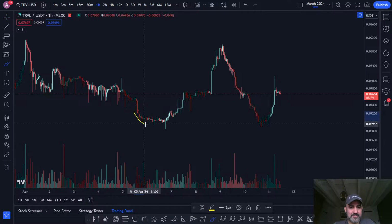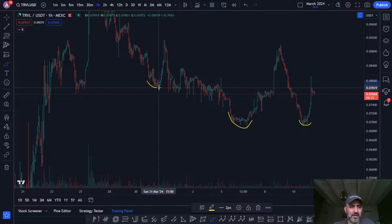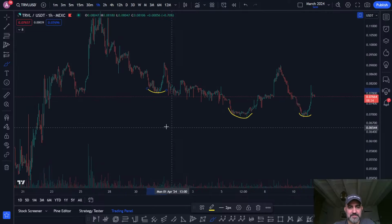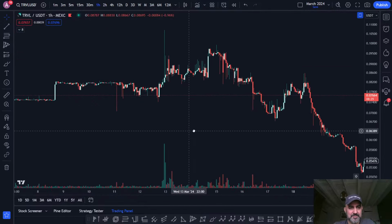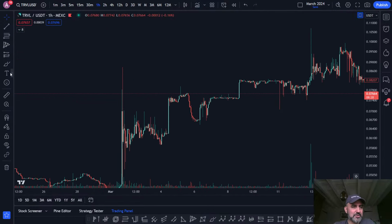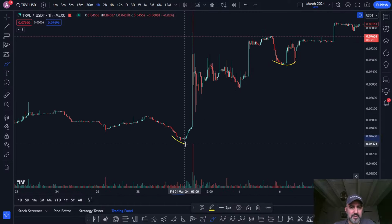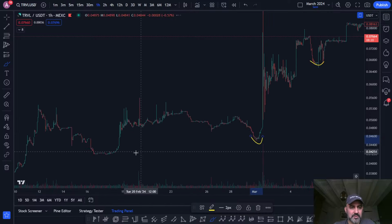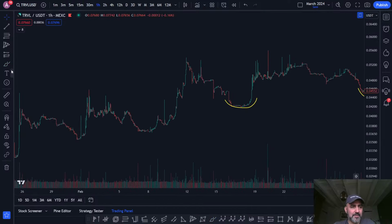When you get these rounding bottoms, that's a good place to buy. It happens a lot. I see these rounding bottoms on TRVL a lot. Every time you see a little bit of a rounding bottom, you can buy that bottom. It's usually when the rest of the crypto market is bottoming out, so TRVL is a really good signal for the market bottoming out.